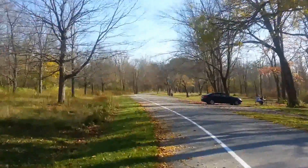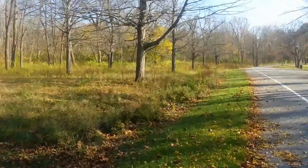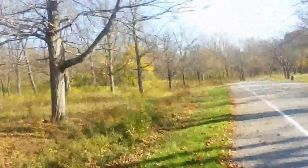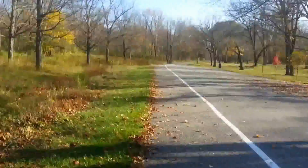Alright YouTube, still in Englewood MetroPark. I just finished up my hike. I'm just on the main road in the park right now. This is the main road that goes through the east park. It's a one-way road.